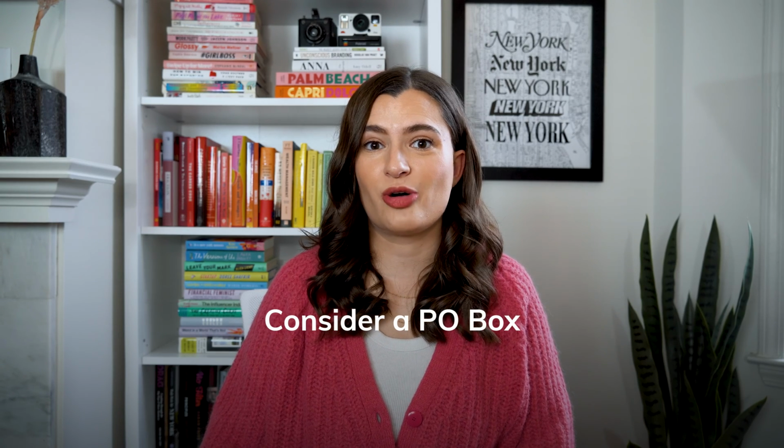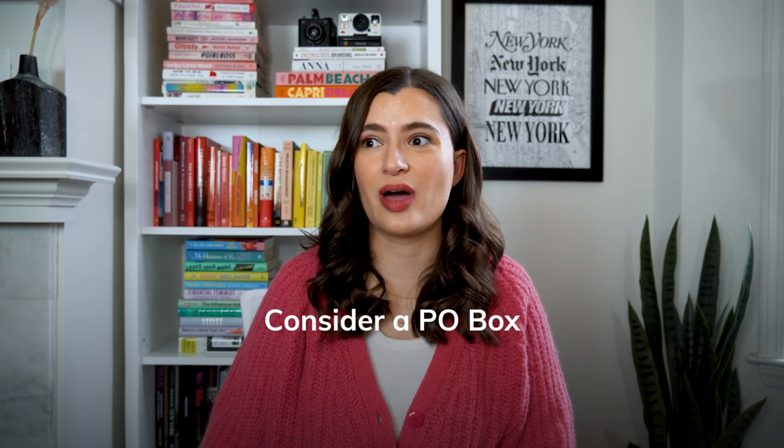You might even consider getting a PO box specifically for brands to send PR to so that you don't have to worry about giving out your home address to every single brand. Also, on the note of your address and location, if you are moving, make sure that you proactively reach out to your brand contacts and let them know what your new address is. You can also look into setting up accounts on UPS and FedEx so that you can track packages, change your address directly on there, or potentially set up rerouting or forwarding of your packages to your new address to make sure that nothing gets lost.